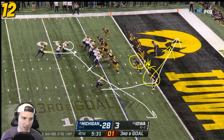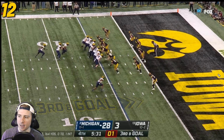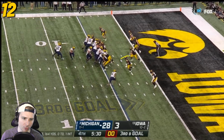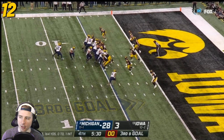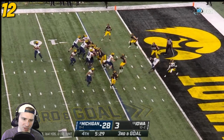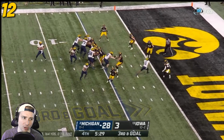This run action right here should get all of these guys committing inside, right, in a goal line situation. You're also pulling your center here. This should throw him off, right? Pulling the center makes it look more like a run action here. But number 4 does a really good job. So let's move forward here. Number 4, he's going to recognize this, and he covers Eric Gall pretty evenly throughout this route. Boom, recognizes 83 coming across formation, and he's there, right? This is a very well-defended play by number 4.